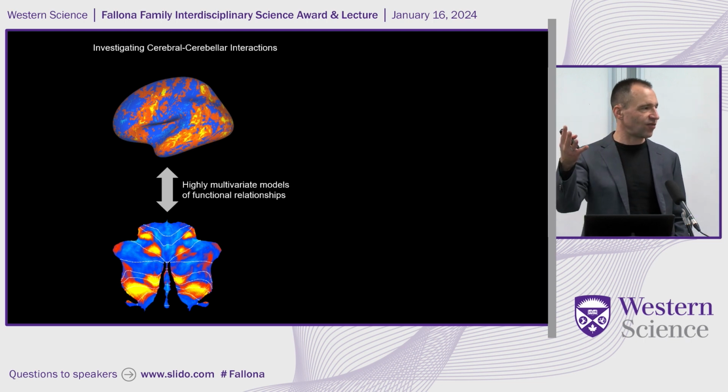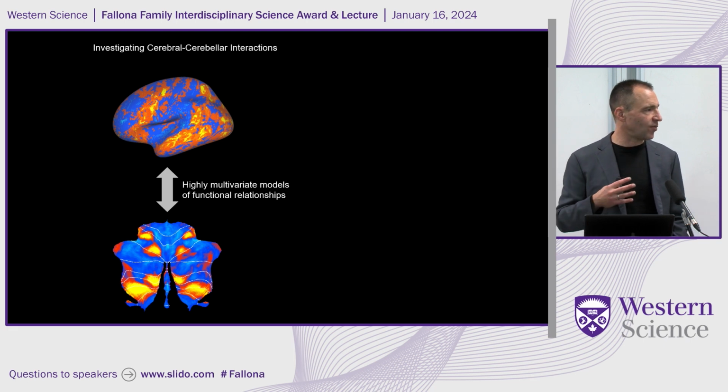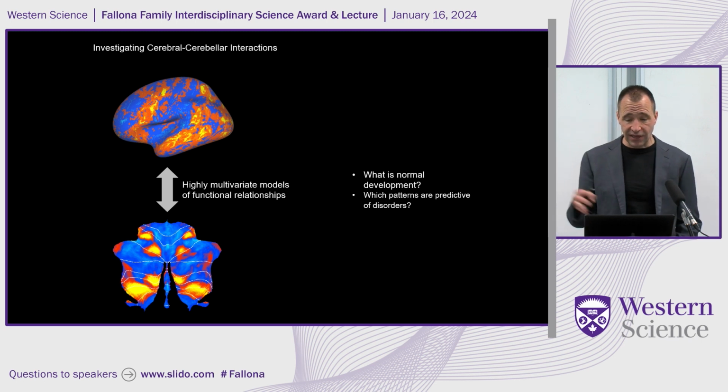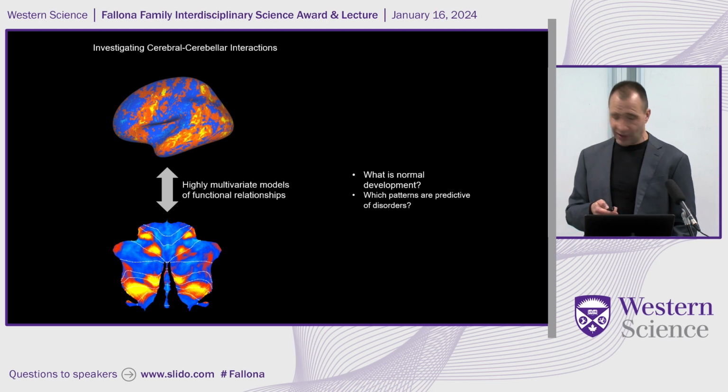And then lastly, of course, we really need to understand how the cerebellum talks to these neocortical regions, because that's really the critical thing that sets up these circuits. And so we're building mathematical models to understand how these two areas are talking to each other as global structures, how this develops normally, and which of these patterns are predictive of dysfunction. So this is where we're going.